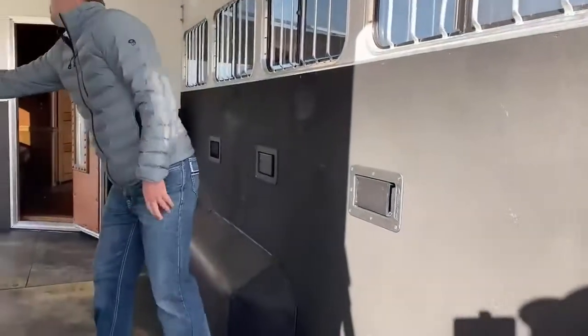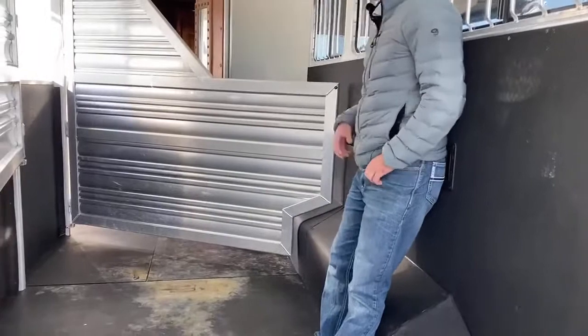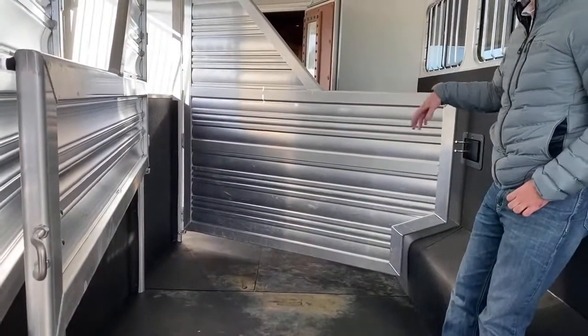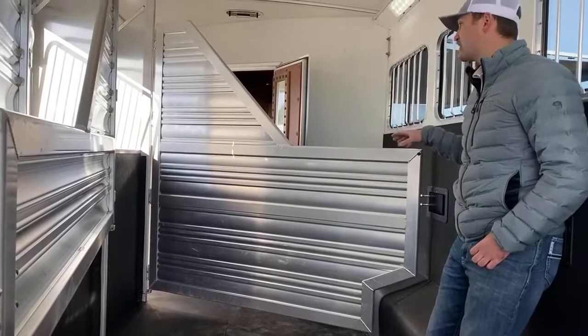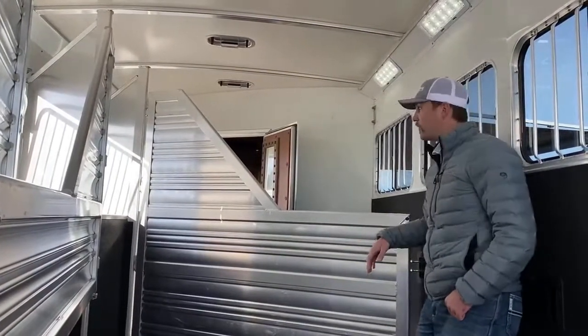Pin one open. This trailer does have a stud stall. I think the cool thing about stud stalls, no matter what, if you're hauling 3 horses down the road, you can always use that stud stall as a storage area, a mud room for your living quarters or something like that. I think it's super nice to have a stud stall in here, whether it be a solid one like this or even a fold down.